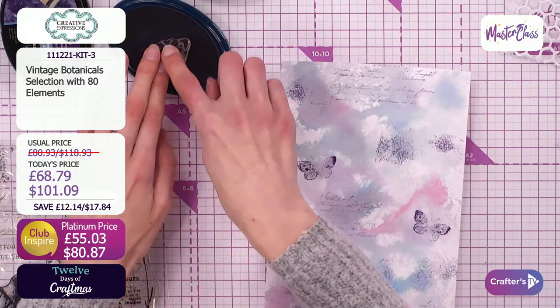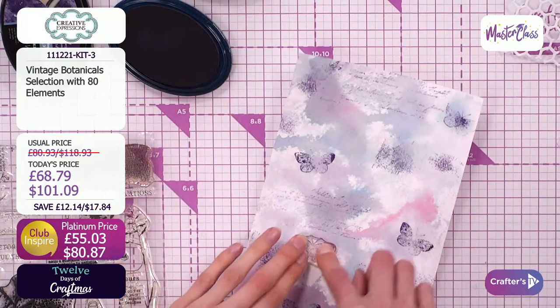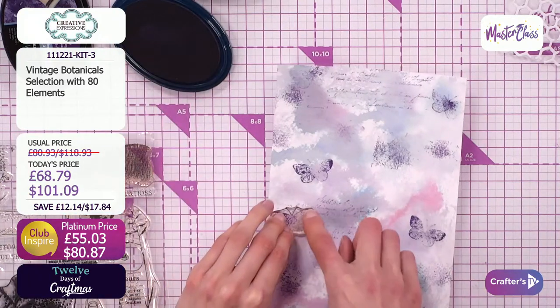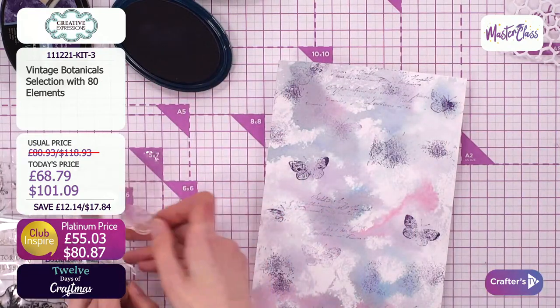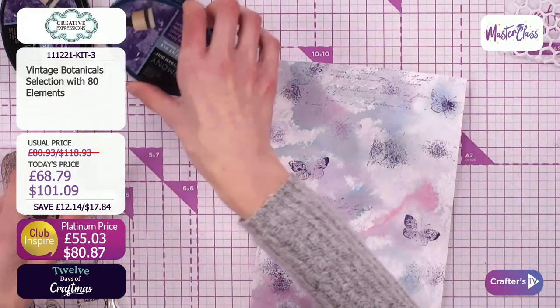We're even going for our second generation onto there just to build up those layers in the background. Even third and fourth generation, why not? Just to give us that subtle bit of detail, building up our backgrounds really, really easily. Like so. Then you could be spritzing with water perhaps, just to make that bleed out a little bit more. Actually, why not? Let's do it.